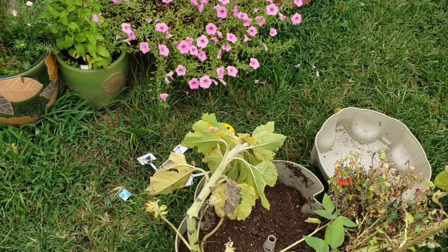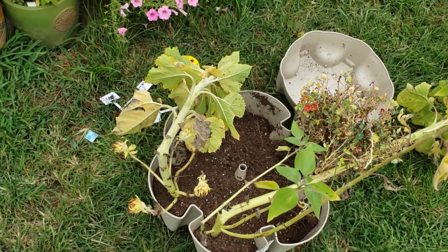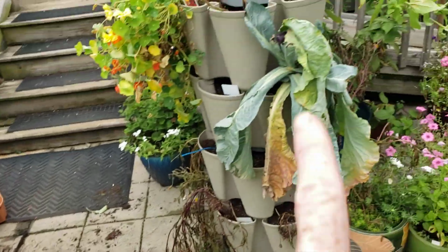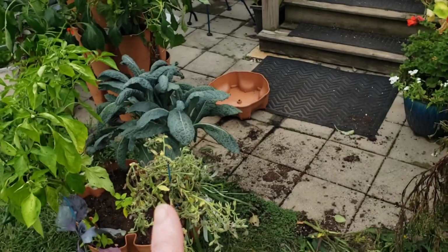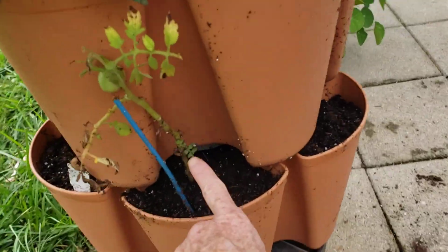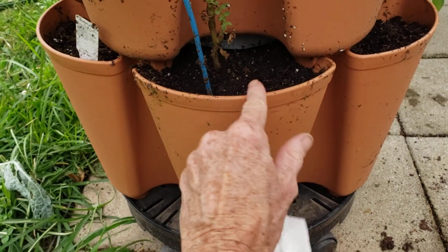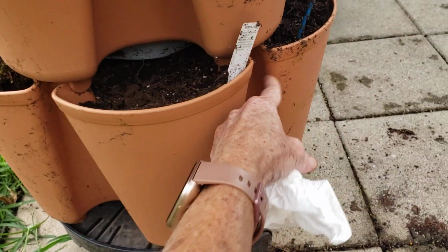So yeah, it's kind of the video today, just checking out the damage. And mainly it happened, like I said, to this top. A lot of damage to this, lost some plants. I now have empty holes. I'm going to take this little tomato out. I'll have that hole empty, so that's 2 plants, 3 plants.